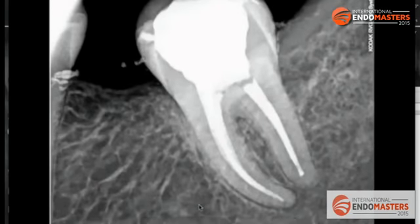Here, for example, we have a treatment, and we can see a canal transportation, maybe because the person who did this treatment was using a big file, spending too much time at working length, and because of the strength of the file, they got the transportation. Here we can also see 3 different plastic blocks done by GPs, the standard dentist, and depending on the file or the system they are working with, they can get more or less canal transportation.